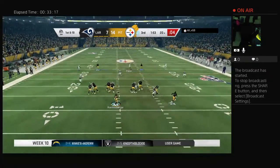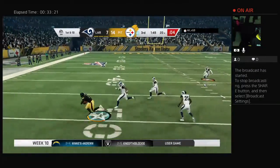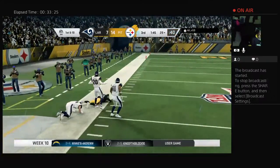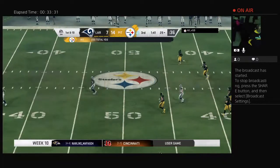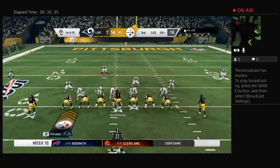Now Roethlisberger on first down. Going top shelf. He's got a man. Complete. And all the way down to the 29. A big play. Smith-Schuster on the throw from Big Ben. 51 yards. So that changes things in a big way.